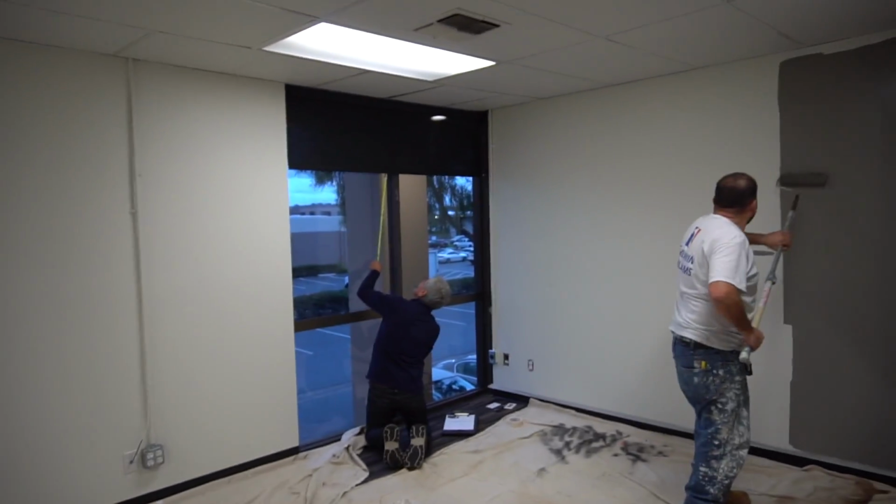No, my buddy Sam's still painting. We're working on some blackout shades right now. So we're thinking that the podcast studio is going to be against that back wall over there, so we don't want any light coming in from this side window. So we're trying to really black everything out here. It's a little bit of a challenge, but I think we got an idea.